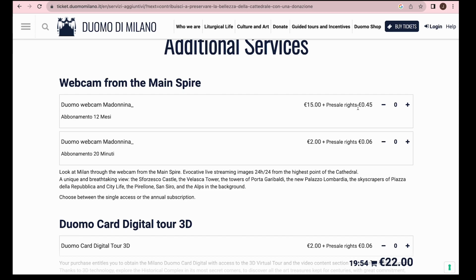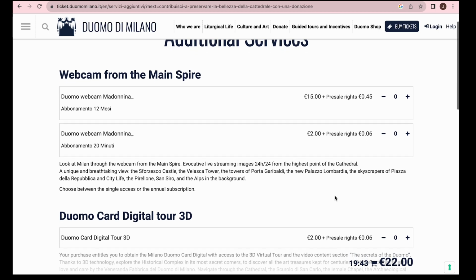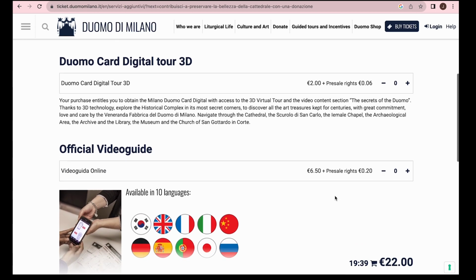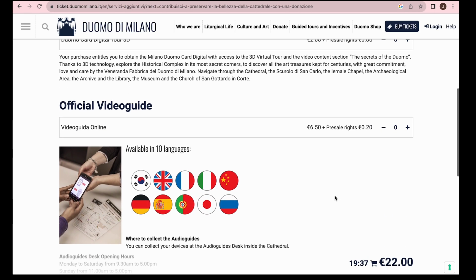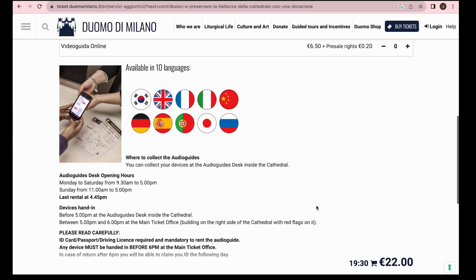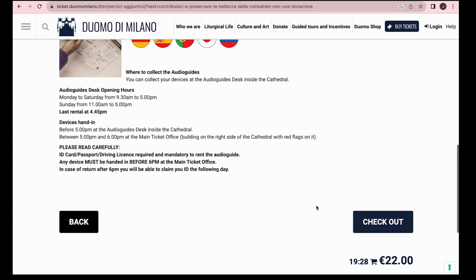Also, they keep continuing to try to sell you things. This is webcam access, some other options. The only thing I would recommend maybe getting is they do have a video guide, the official video guide. It's packed with information. When you get in there, there is absolutely no information, so you don't know what you're looking at. So if you don't have a book or a guide, I do recommend getting something like that.